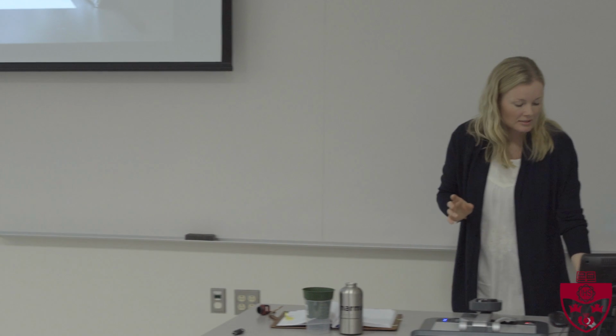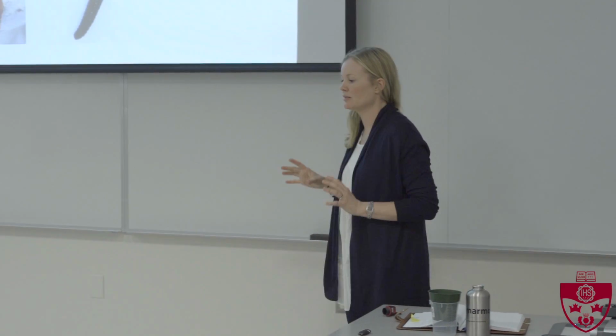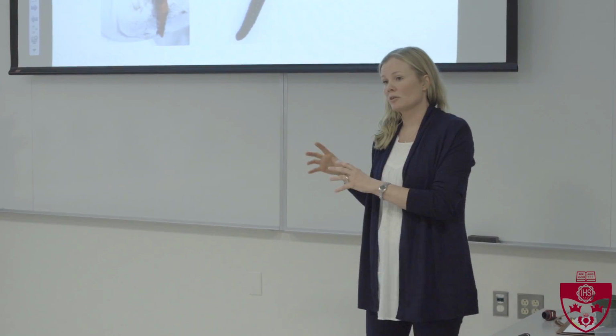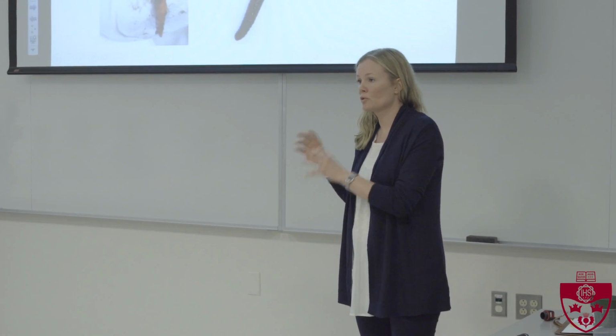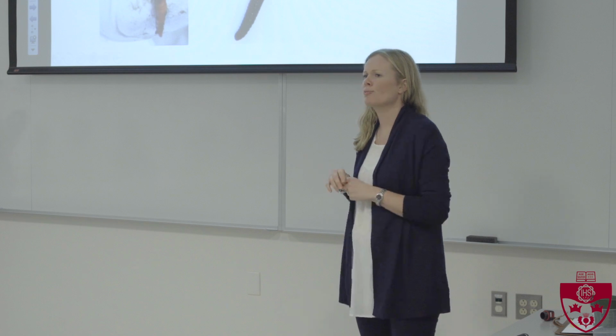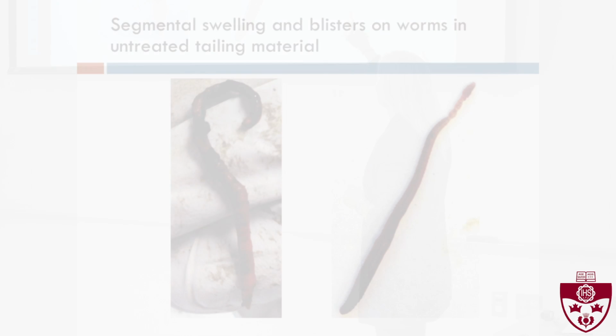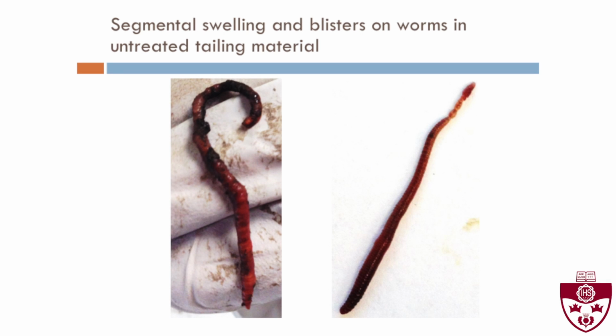So after the 8 days, we found something very interesting that we didn't expect, sort of a side find, but very interesting. In the tailing material where we hadn't added anything, so no selenium, the worms showed some pathological symptoms. Some of them had decomposing tails, like you see in this first picture here.